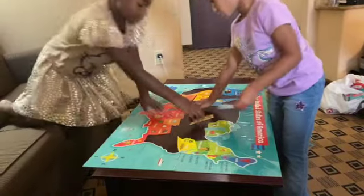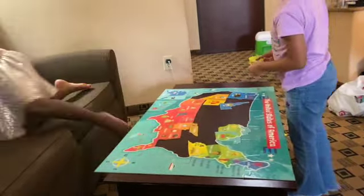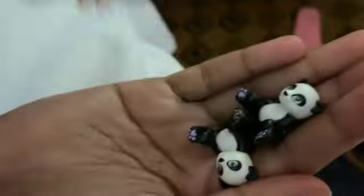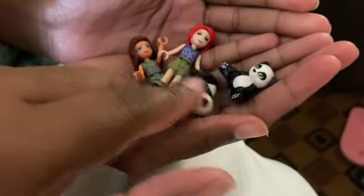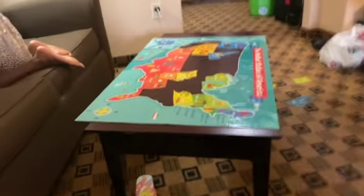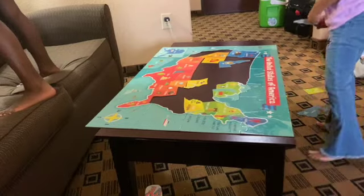Stop. We moved to Tennessee. Where did Blake go? Missouri. Let me see. Look at my Lego. That's Mia. This is Olivia. These are the twin boy pandas. Then you have one girl panda. That's me right there. That's me. You're Olivia? No, I'm Leilani. Hey, Lindo, stand on the couch.